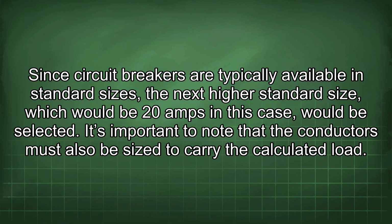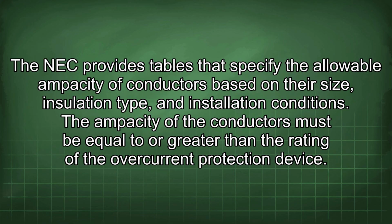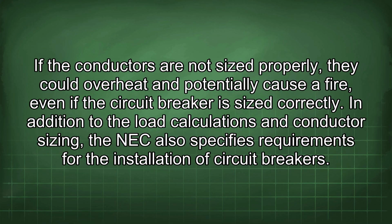It's important to note that the conductors must also be sized to carry the calculated load. The NEC provides tables that specify the allowable ampacity of conductors based on their size, insulation type, and installation conditions. The ampacity of the conductors must be equal to or greater than the rating of the overcurrent protection device. If the conductors are not sized properly, they could overheat and potentially cause a fire, even if the circuit breaker is sized correctly.